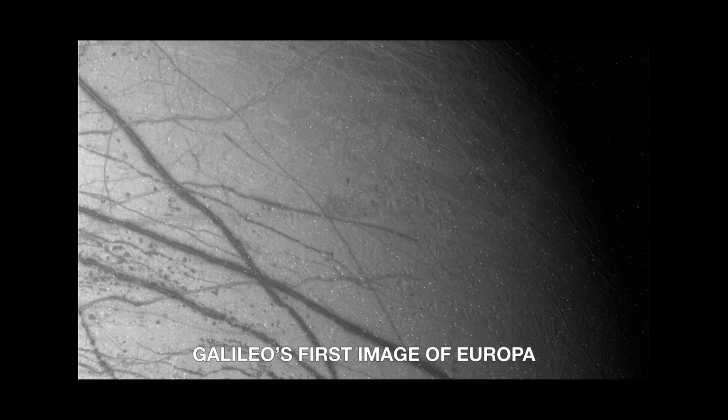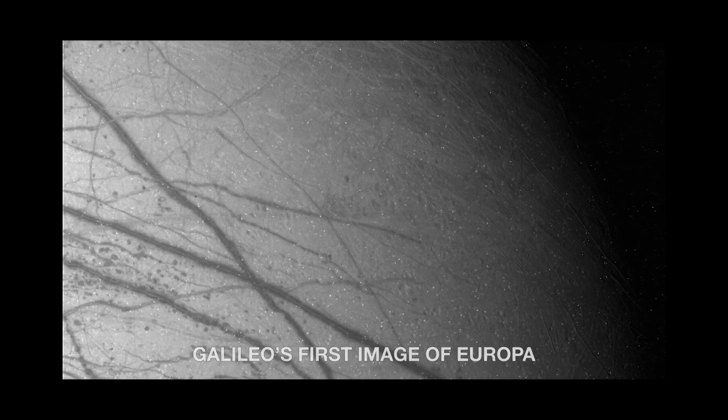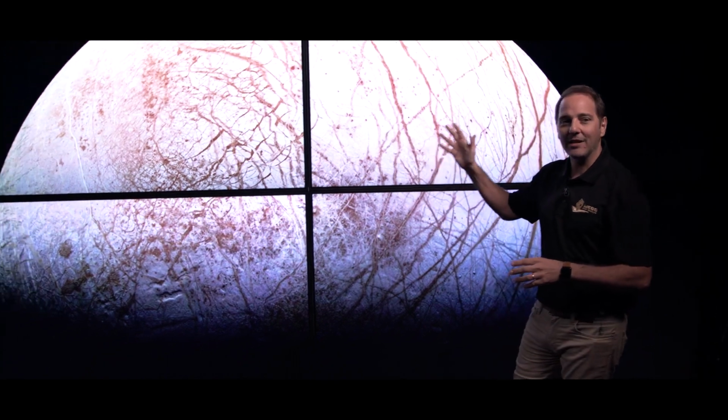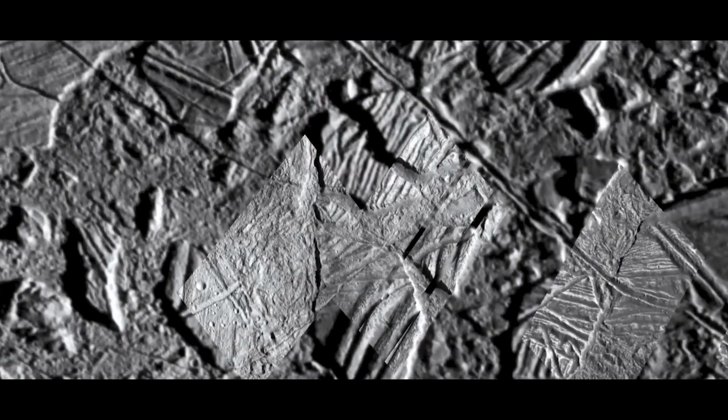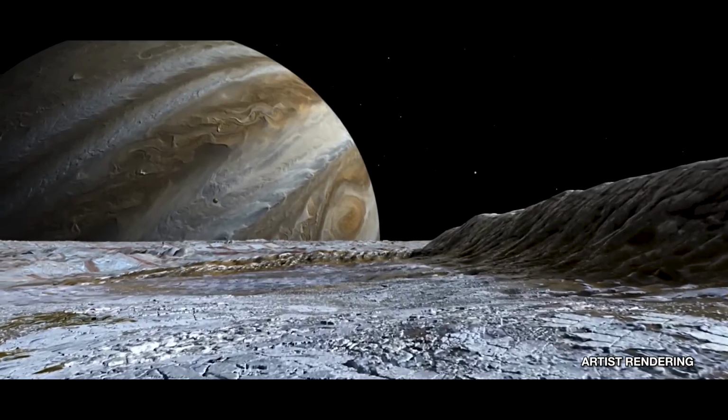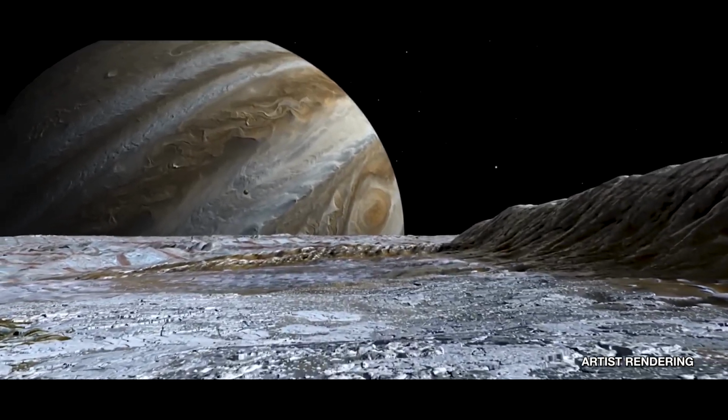When the first image is taken from Galileo of the surface of Europa, first of all, you see the cracks everywhere, but you also see these veins of some material being exposed. Below this crust of ice, which is primarily water, there is a subsurface ocean.